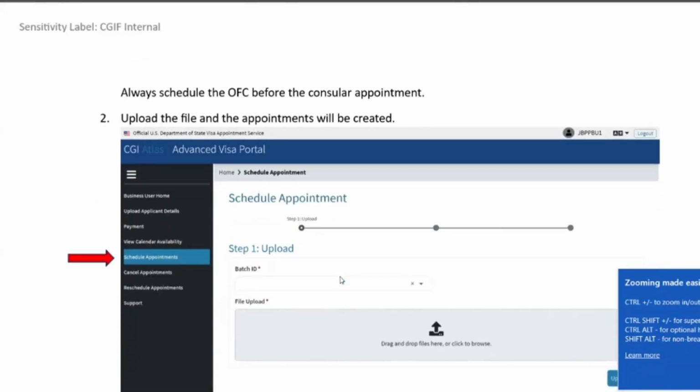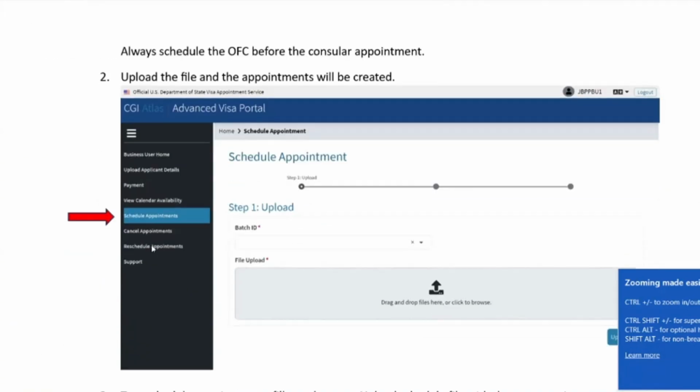And then once you've prepared that, you can click on schedule appointments, upload the file, and then the appointments of your applicants will be created in Dynamics.